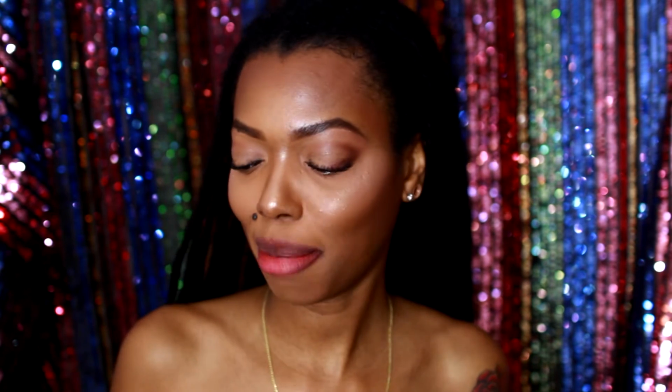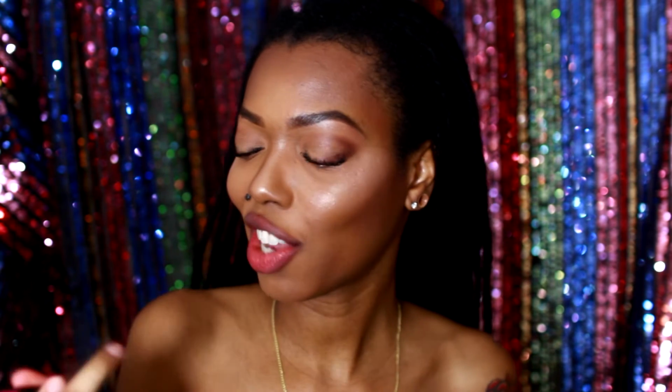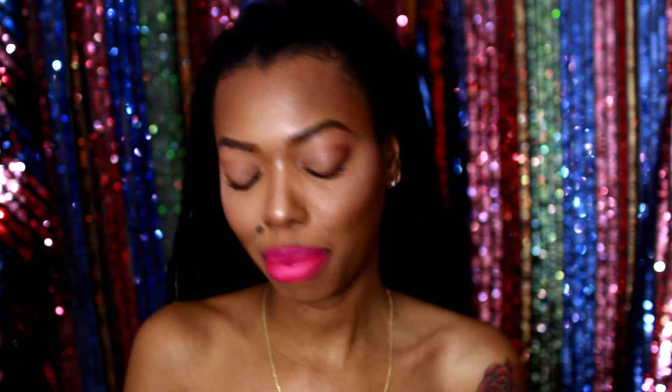Now while we're moving into pink territory, I'll show you guys Heartbreaker. Now I think this color is really, really pretty. I personally wouldn't wear it without a darker lip liner, maybe like a deep purple or a burgundy lip liner to ombre it out. That's the only way I would wear this. I definitely wouldn't wear it just like this. I feel like I have clown lips. It's not that cute. But the color itself is really, really pretty.